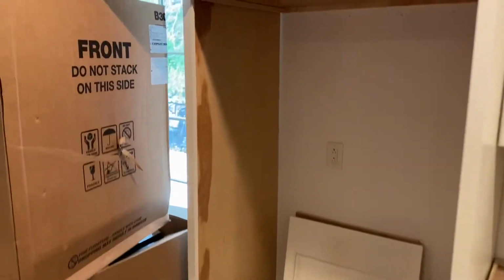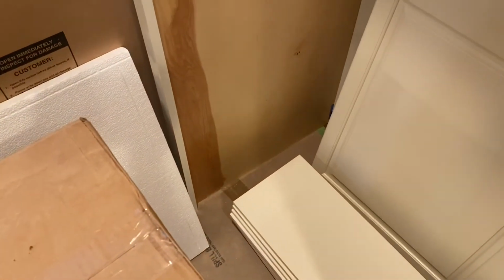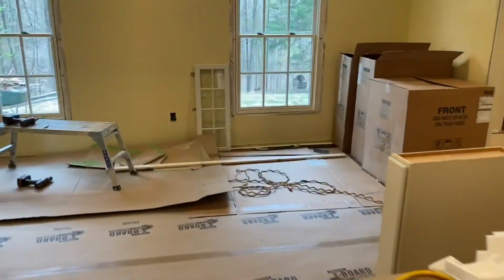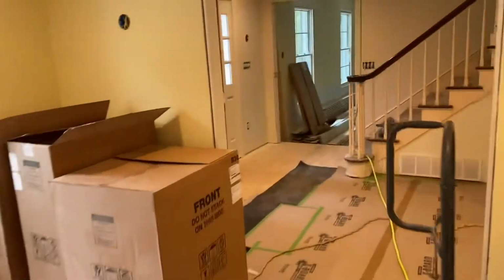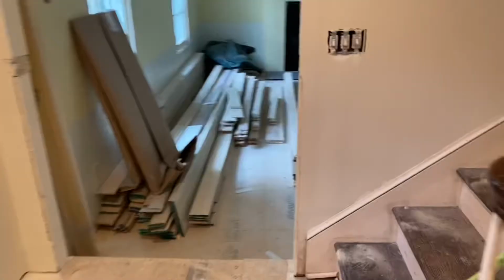And over here, I've got to secure this end panel. I've mentioned that before. So I've got to put a spacer in that gap there between the upper cabinet and the side panel. And then down here, I need to build a cleat that'll get attached to the floor and secure the end panel to that as well. So that's pretty much going to wrap that up. Let's take a quick run upstairs and we'll look at the master bath and get an idea what needs to be done there.